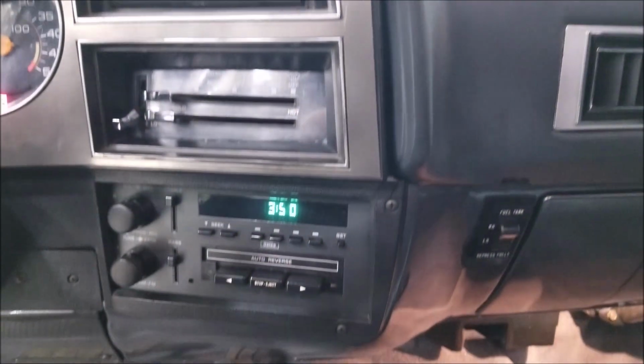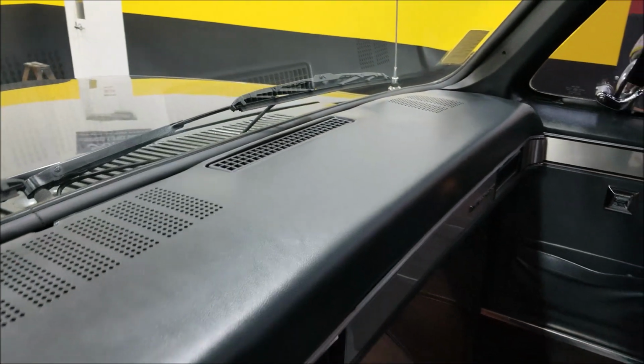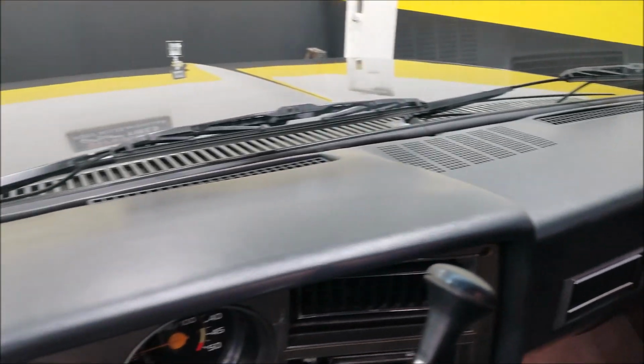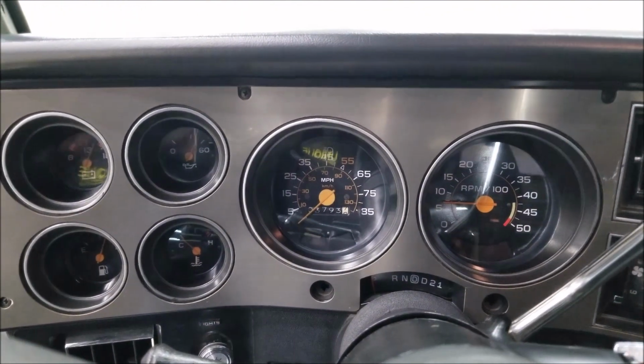AM, FM cassette, radio works. Dual tanks. Both tanks are on this truck. Take a look at this dash. Not full of cracks, fading, anything like that. Gauge cluster, there you go.